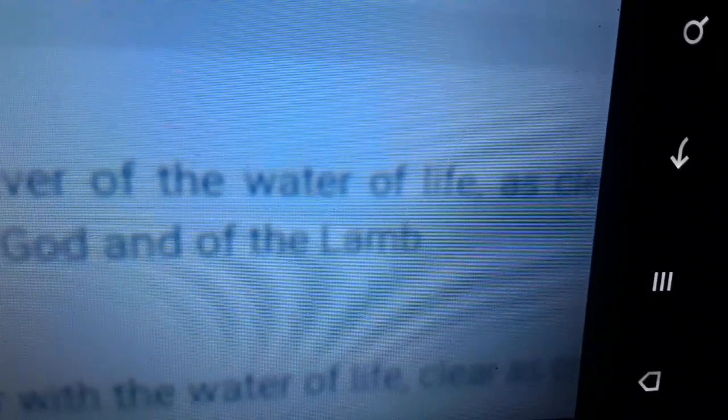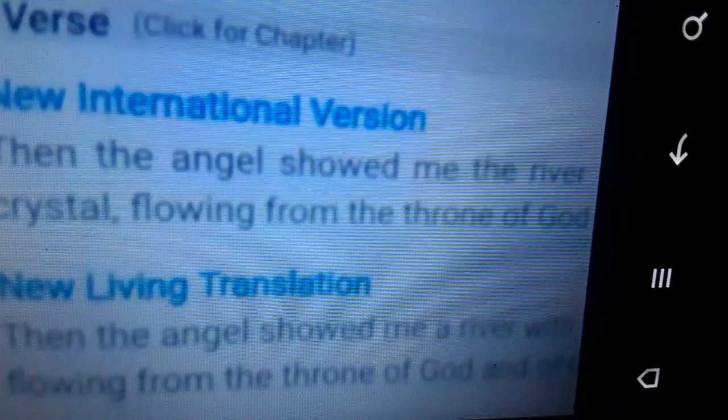So this is about water. We have water, crystal, flowing from the throne of God. Flowing from the throne of God. So we have water. The color is blue.